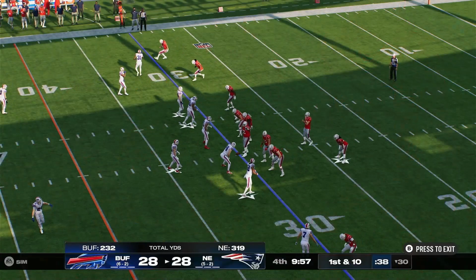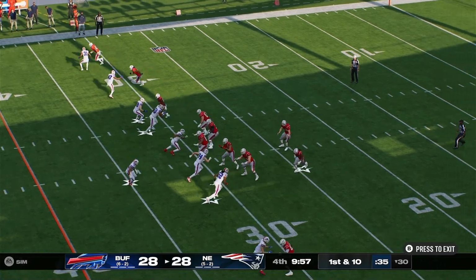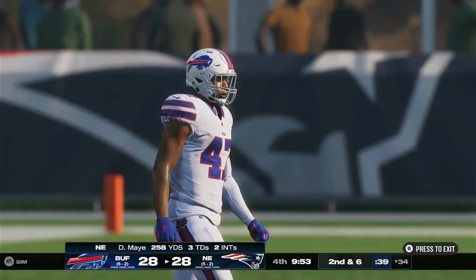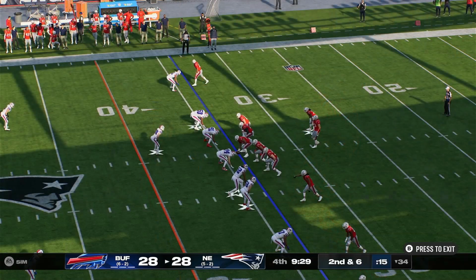The Pats at the line, ready to go. Well, they just gave up the score to tie it. That's the bad news. The good news, plenty of time in this 4th quarter to try to grab that lead back. And he's brought down at the 34. Call it a gain of 4.